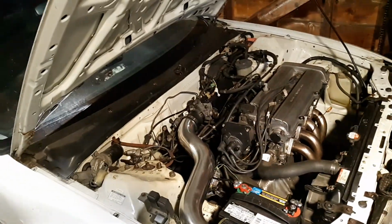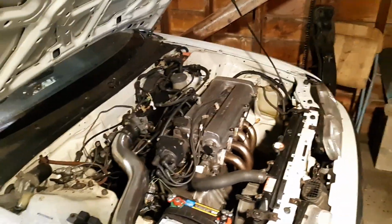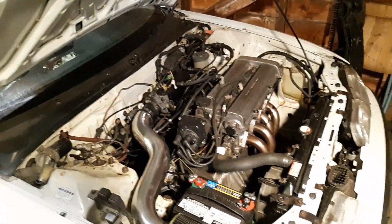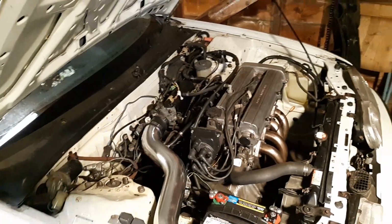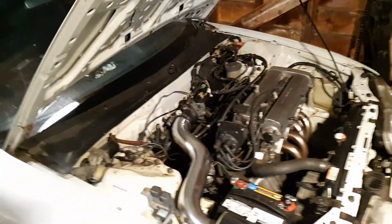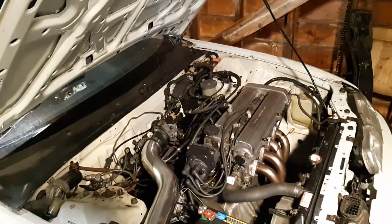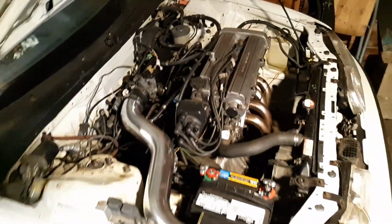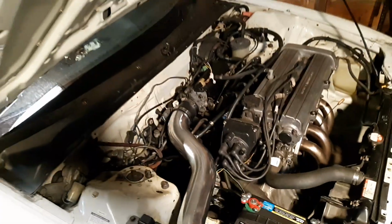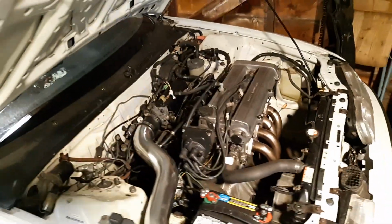So I'm going to reset the ECU so that it can relearn everything along with what setup I have, because I don't have a stock fuel pump either, and I haven't reset the ECU since. That's a 255 fuel pump, and there are a few other things that aren't stock, obviously the intake and stuff like that. So the ECU has to relearn everything, and then I can go along with adjusting it and fine tuning.